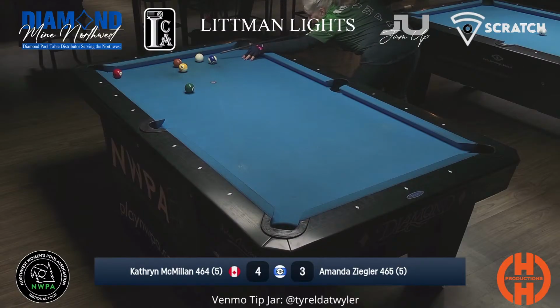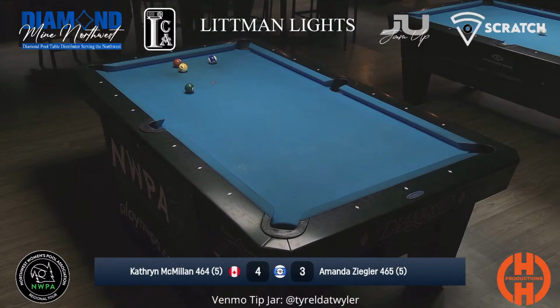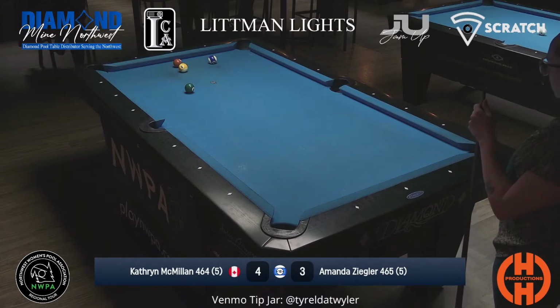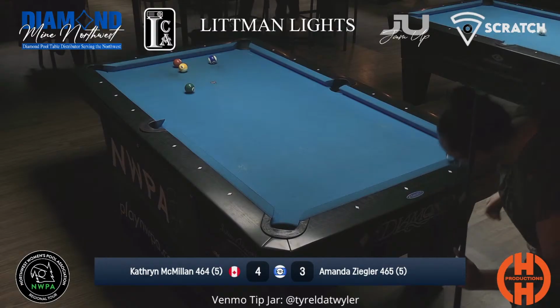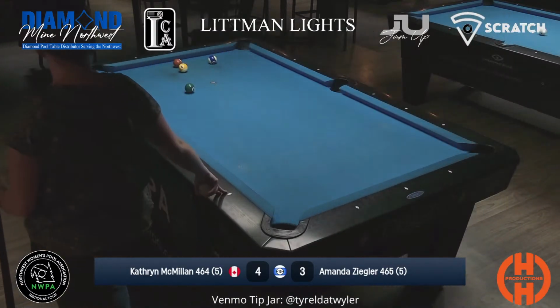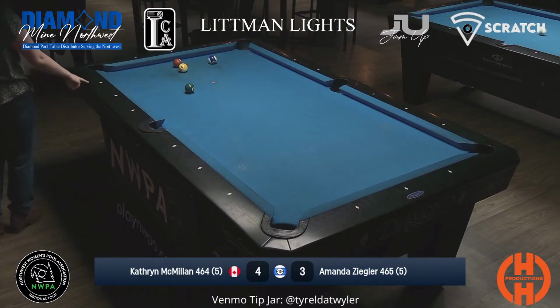Should go rail first behind the 7 ball. Kind of looks like it. Well, cue ball goes rail first off the back of the 3. Wow. Okay. So Amanda, real good opportunity here with this ball in hand to potentially make this a hill match, after Kathryn ran out there with a 4-1 lead.